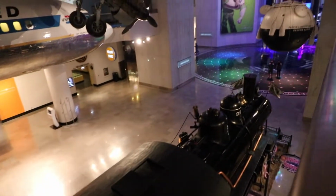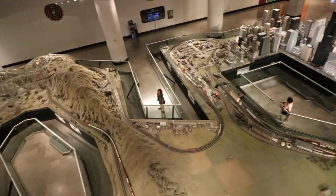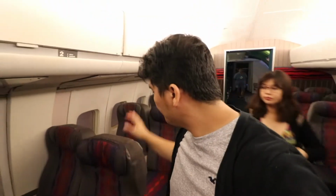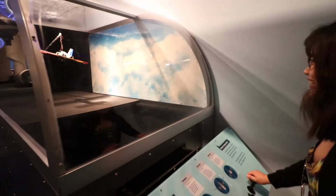Alright guys, I hope you guys enjoyed that tour of the, what is this place? Well, basically there's trains and airplanes and whatnot. Let's go over here. They have real chairs here, guys. It's crazy. It's real. They're old though. This is the inside of the cockpit, guys. It's flying a plane. Crazy.